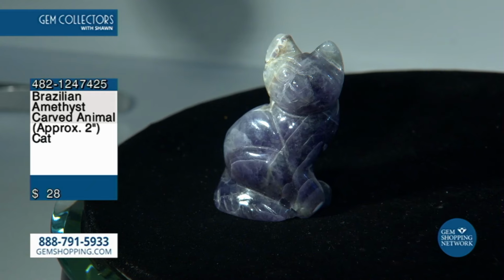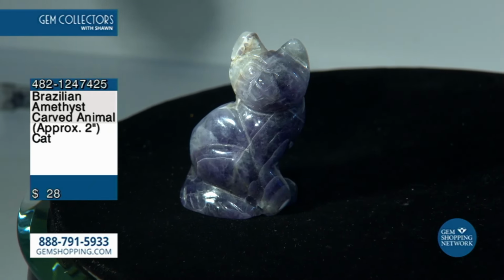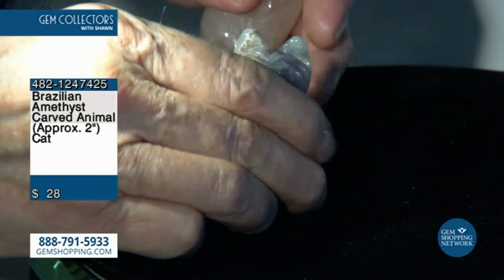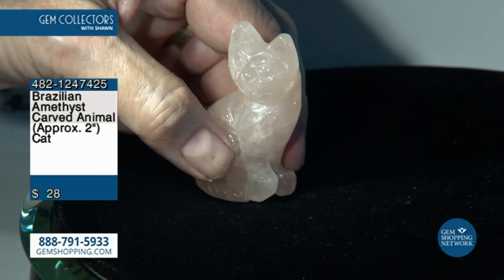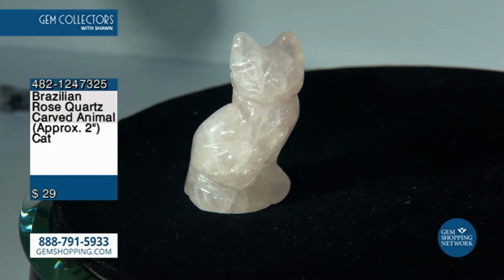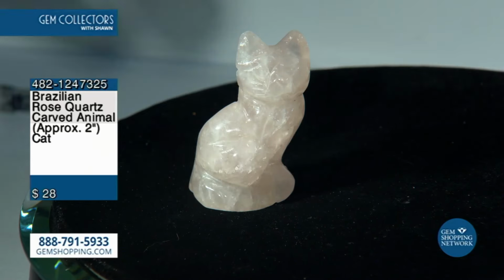And then let's show you the last of this one. 124 7325, a rose quartz, $28 on that guy. Check it for a star. I'm not going to, because if I see a star in it, I'm going to have to say no. I don't even want to know about it. And then let's see what we have here. That'll do it for the animals special.